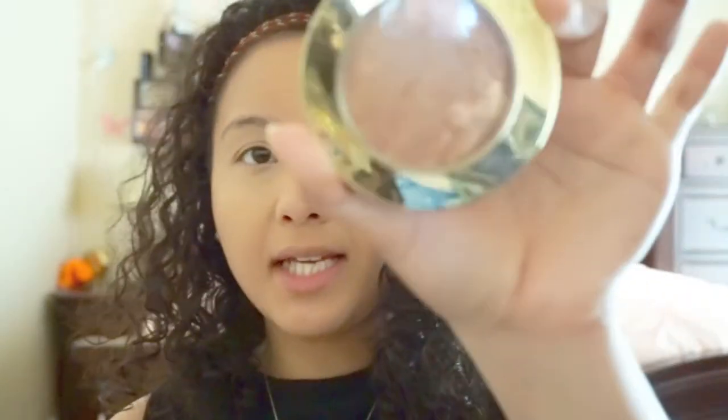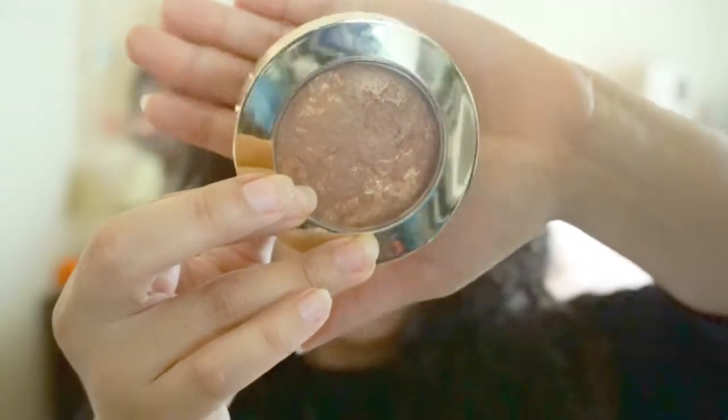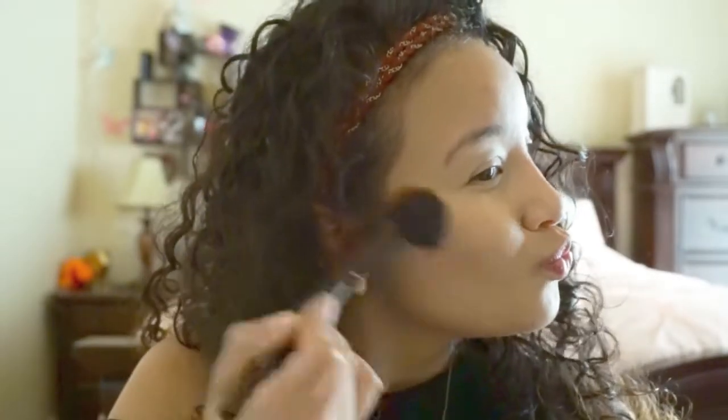We're gonna put on another bronzer. This is the same one I used last time, the Milani baked bronzer in the color Soleil, or however you pronounce that. I'm gonna use the same brush and just bronze up my face a little bit more. It's more like a brownish goldish bronzer, so it gives you a nice glow. And there we go.